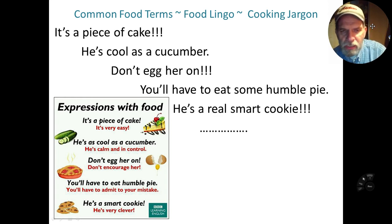Okay, don't egg her on. Well, don't encourage her. You're encouraging someone to do something. You go swimming. You have a tall cliff. Jump into the water. Well, come on, you can do it. It's not that far, it's fun, you're jumping down. That can be a form of egging on. Don't egg her on. It's encouraging someone to do something. It's pushing.